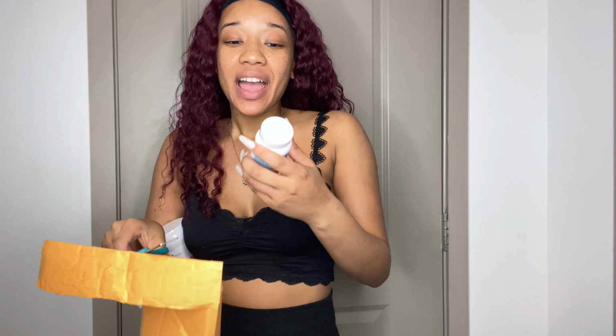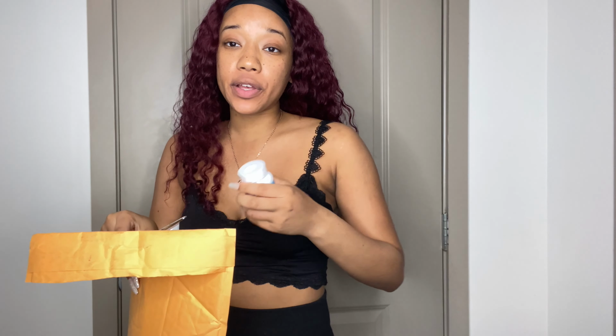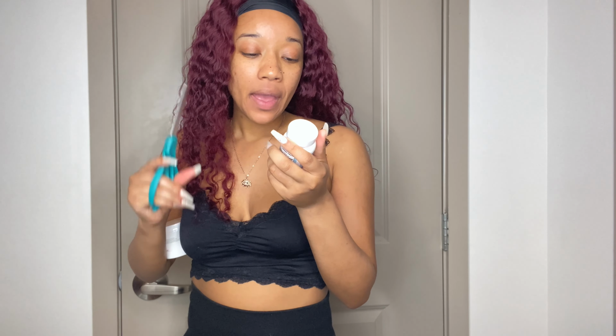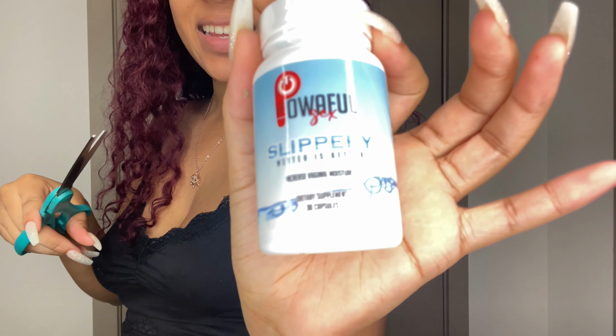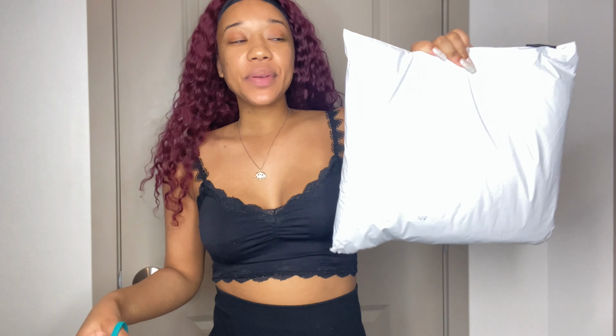Okay, and lastly, I don't know why I bought this because I don't even have a boyfriend no more, but I wanted to try it, and I'm gonna give my friend some because she said she wanted to try it before she bought her own. So since there's multiple, I'm gonna split it with her. But I bought some slippery, that's what it's called. That's that water park, that splish splash, you feel me? So I bought that, and I wanna try it out.